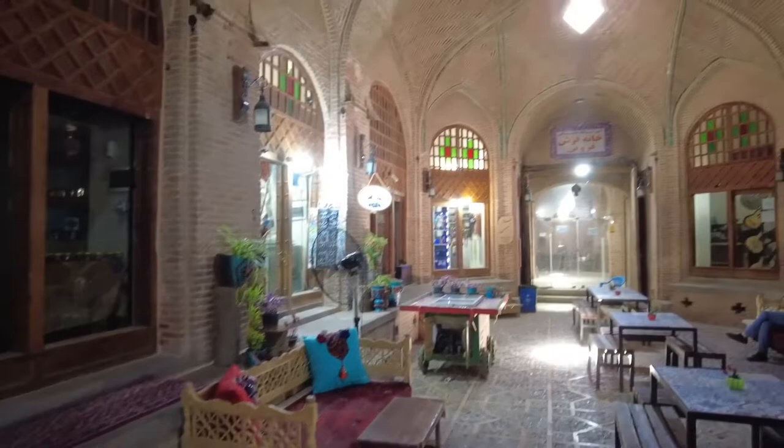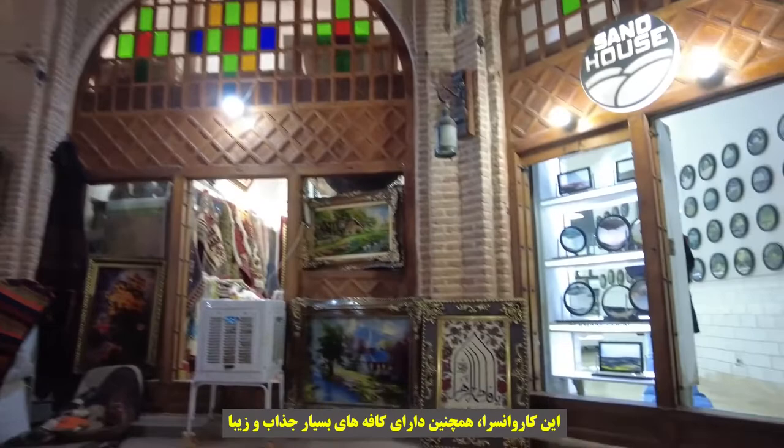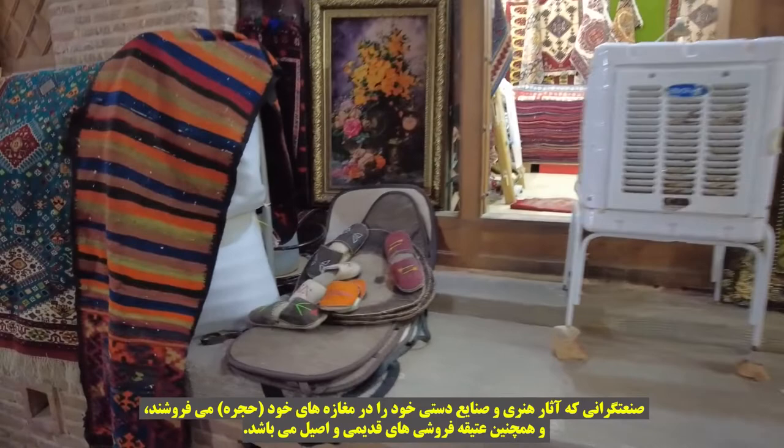Currently, this caravanserai is full of confectioneries that sell authentic Qazvini sweets. This caravanserai also has very attractive and beautiful cafes, artisans who sell arts and handcrafts in their shops called couriers, as well as old and authentic antique shops.